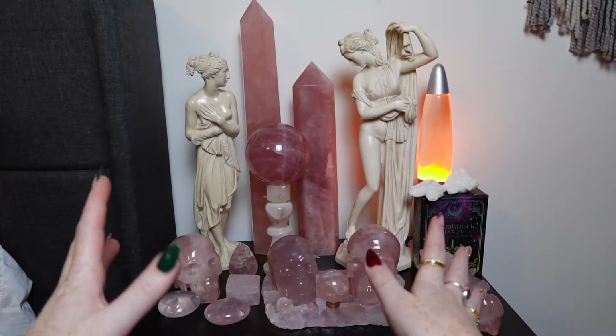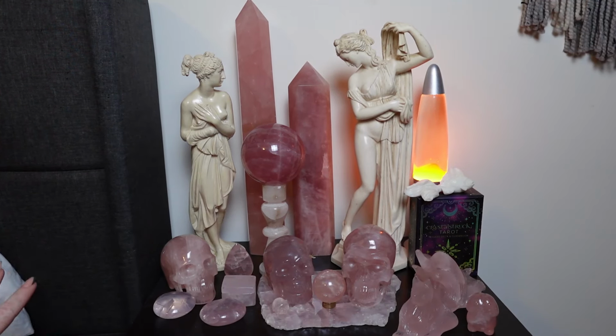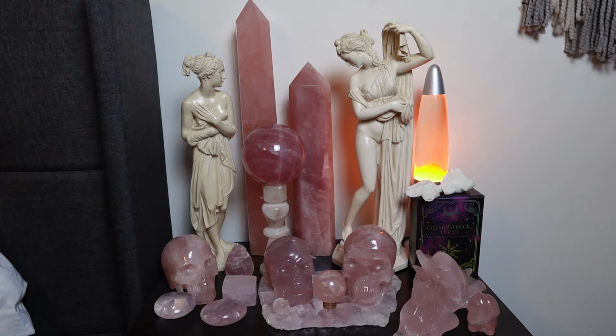Okay, so this is my self-love sacred space slash rose quartz altar. It is right next to my bed, and I just want to explain my reasoning for doing things the way I did, and then we can show each individual piece and appreciate the rose quartz. I basically set up this altar because I've been going through things personally where I feel like I wasn't honoring my true love for myself, and I found that I was being very drawn to rose quartz, which I normally wasn't.